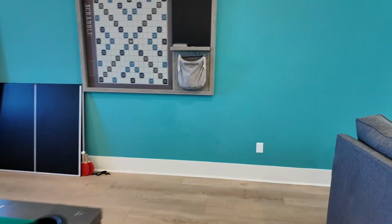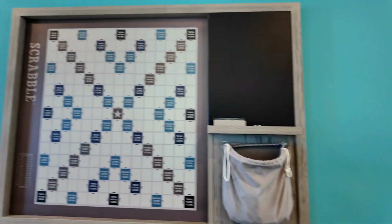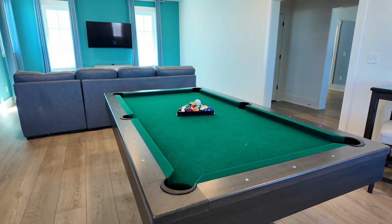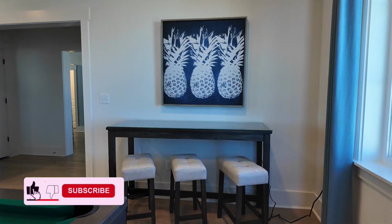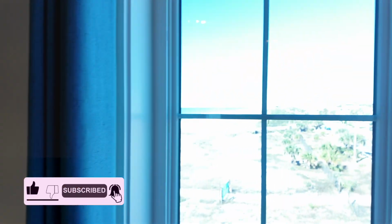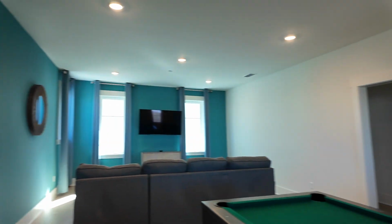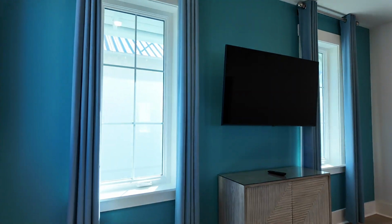Cute. This is cute. So there is a ping pong table, and then you just put it on top of the pool table. So you have pool, ping pong, a little table, and then you can see the ocean from the game room. This is so cute. I love this little board. And this nice couch and TV.